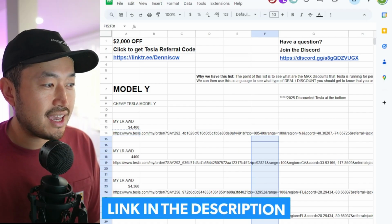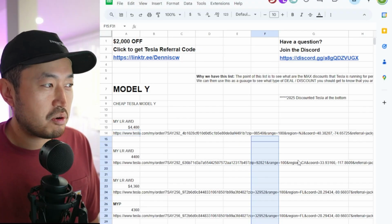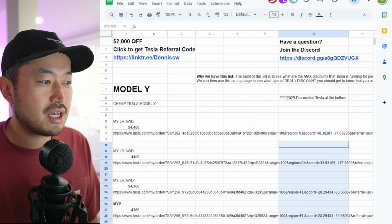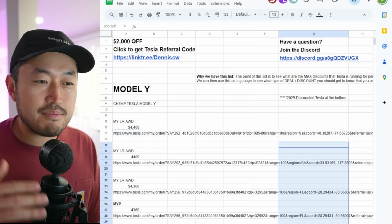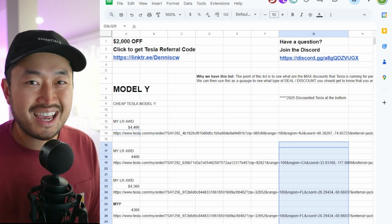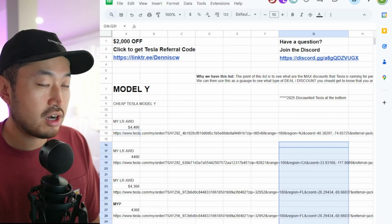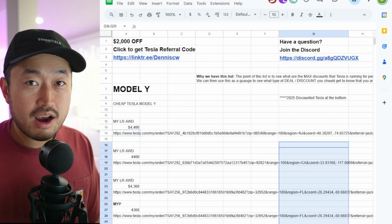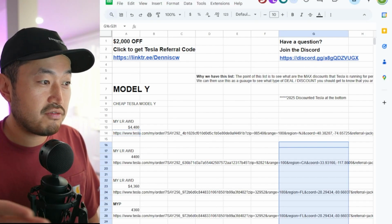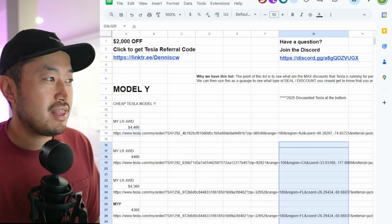But a lot of the feedback I get is, "Hey, I can't buy any of these," and that's really not the point of this spreadsheet. The point of the spreadsheet was just to show you what type of deals could be out there at a maximum, so that you could try and replicate it in your own area, so that you know yourself you're getting a good deal. So if on this spreadsheet we see Model Ys at $4,400 off, then when you search in your area and can find one at $4,400 off, you know that's the best deal in theory that is out there.